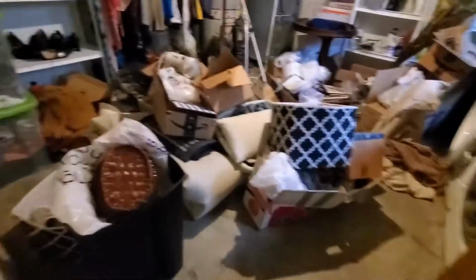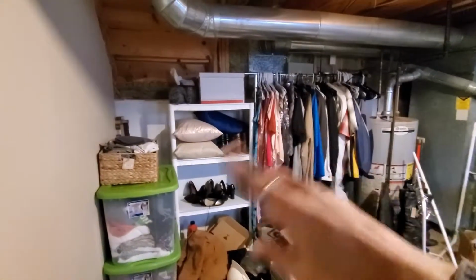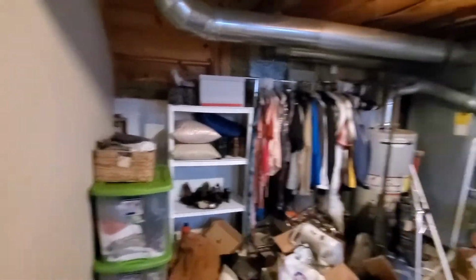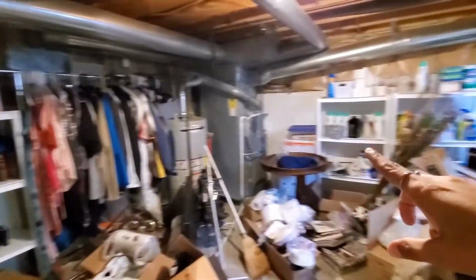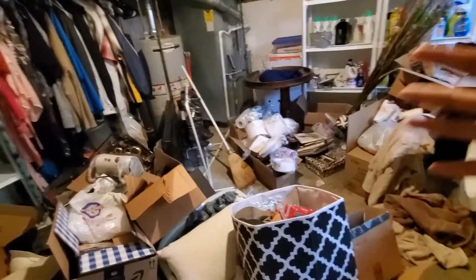This is all the stuff I need to move out of here. I'm not going to touch that stuff right there or that stuff. Excuse the noise, that's the heater. But all of this stuff, if I can, I need to move it out and into here. As you can see, I've already started putting stuff in here now.